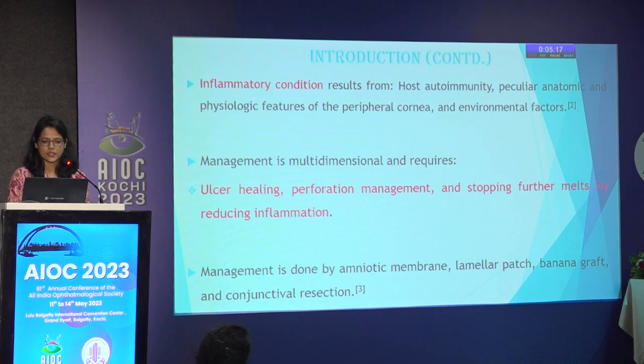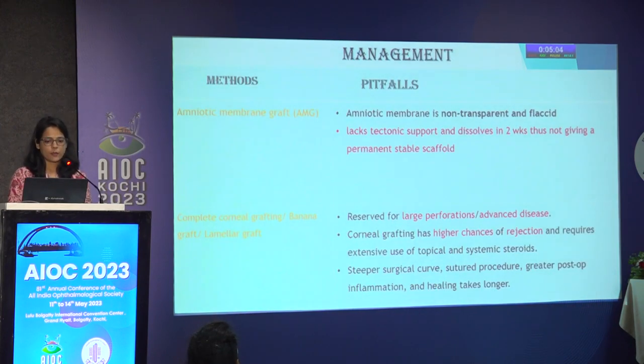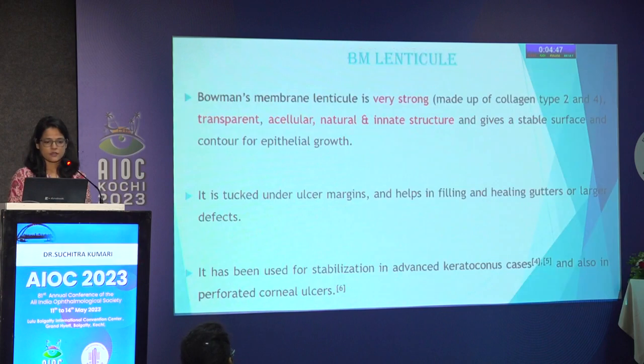Management of PUK is multidimensional and requires ulcer healing, perforation management and stopping further melts by reducing inflammation. Surgical management is done by amniotic membrane, lamellar patch, banana graft and conjunctival resection. Pitfalls of amniotic membrane are that it is non-transparent and flaccid, lacks tectonic support and dissolves in 2 weeks, thus not giving a permanent stable scaffold. Complete corneal grafting, banana graft and lamellar graft are reserved for large perforation and advanced disease. Corneal grafting has higher chances of rejection.